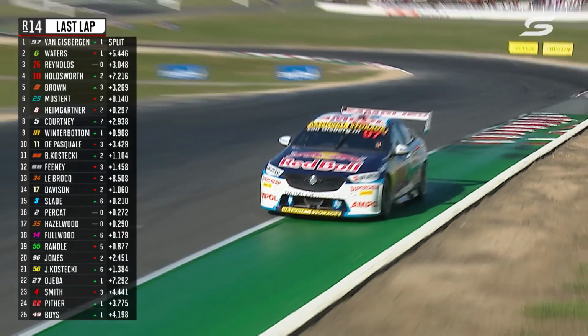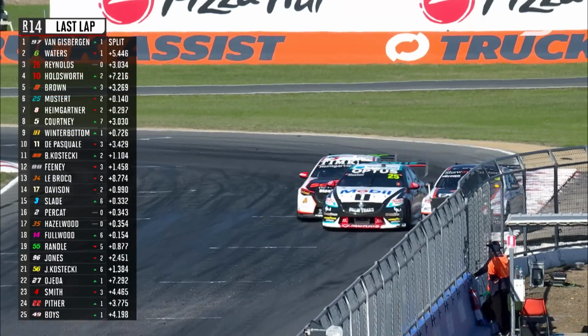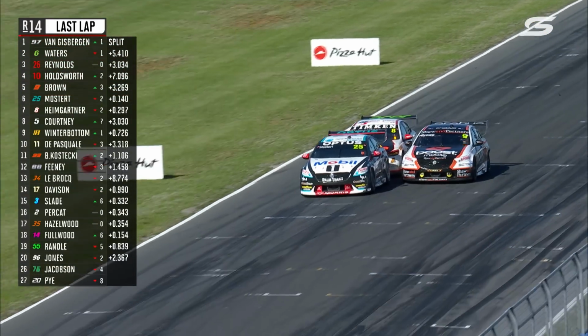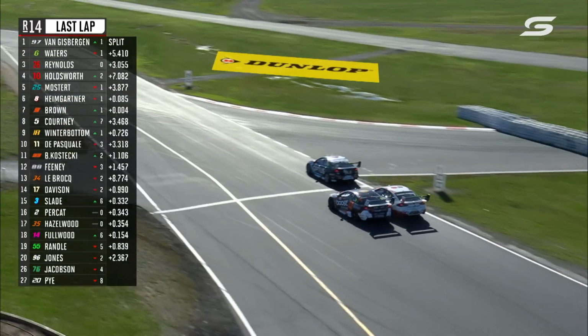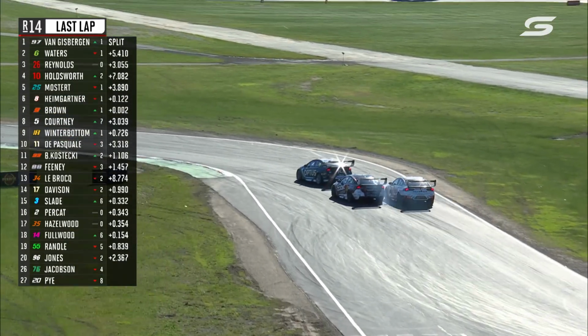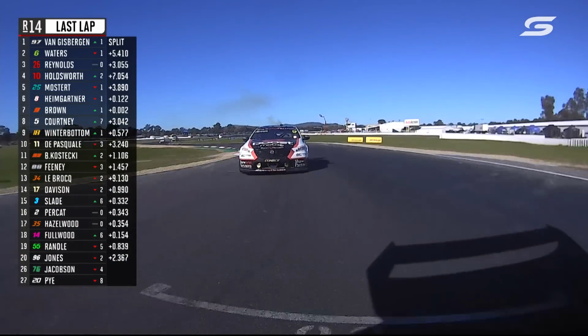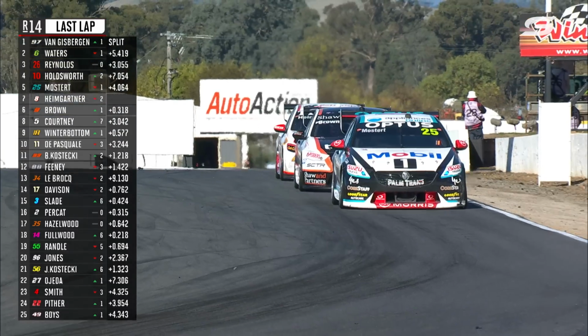Van Gisbergen here, 1 lap remains, and he's got a 5.4 second margin. So here we go. Look at this, Mark. So we've got Brown, we've got Mostert, we've got Heimgartner, and this is a wild drag race into turn 1. Trio of supercars locked in combat. Who pops out the other side here? There's a little rub. What great racing. That is great racing.